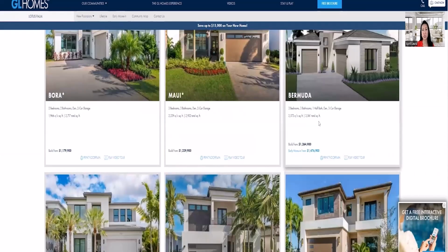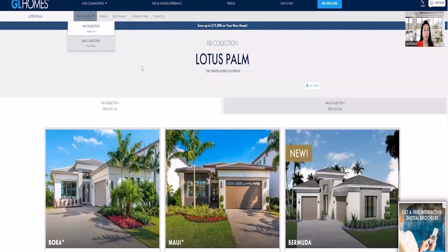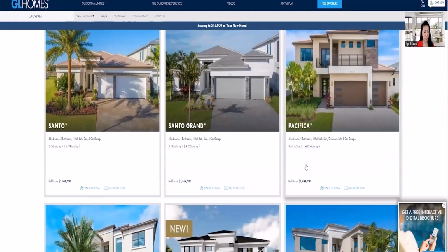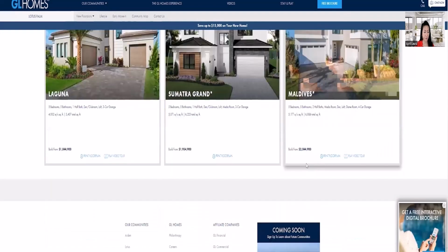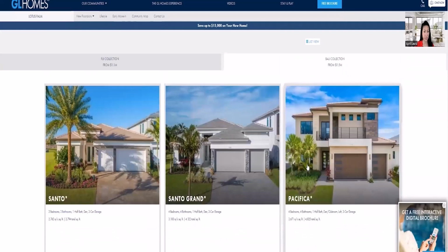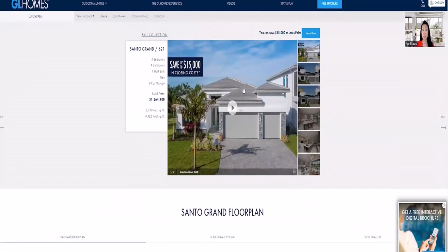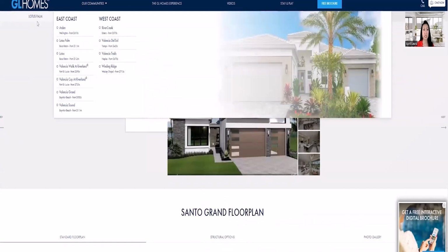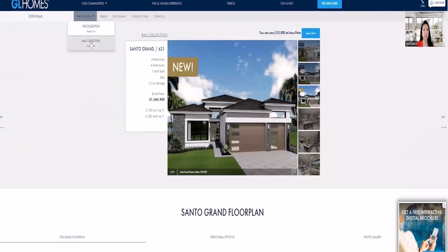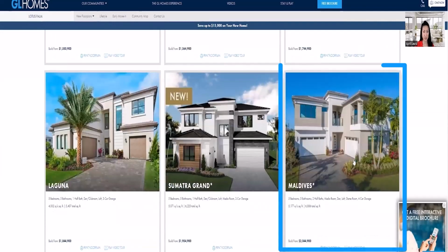I think the most popular one, I do have a walkthrough of the Polynesia. And then the Bali collection, the standard lot sizes are from 62 to 128 feet. And I know that the Santo Grande is a very popular floor plan. I did walk through the Santo, which you'll be seeing in just a minute. And then the other one that is very popular is the Maldives. Those are the two most popular that I was told in Lotus Palm for the Bali collection.